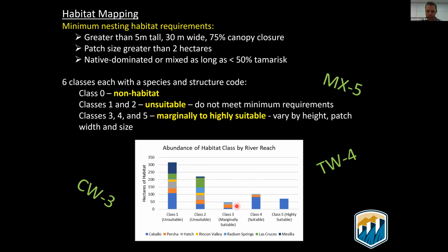And as you can see, within the entire lower Rio Grande, our classes 3, 4, and 5 comprised about 225 hectares. So there's not much that we considered suitable habitat in the lower Rio. And not surprisingly, the Caballo Reservoir Delta dominates the highly suitable habitat. Probably 90% of class 4 and 5 combined was in the Caballo Delta.